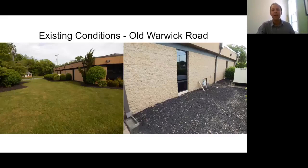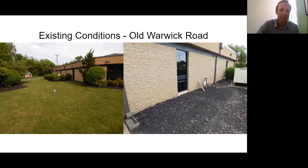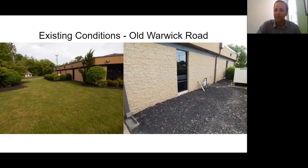So we're working our way around the library, and here we are at the rear of the library. We've got a very large grassy area here that presents some sort of opportunity. Again, this would be potentially an area that could become a pollinator garden for the children inside the library. But this general area, it's a very large grassy area. It's kind of underutilized on the library grounds.